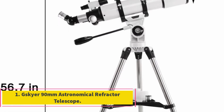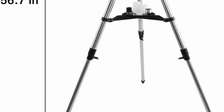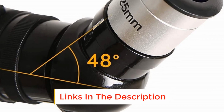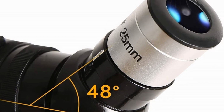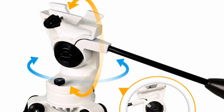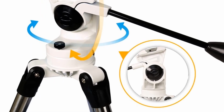Number 1. Gskyer 90mm Astronomical Refractor Telescope. Young stargazers can learn how to use a telescope with the Gskyer 90mm Astronomical Refractor Telescope. It comes with 3 eyepieces, 25mm, 10mm, and 5mm, that correspond to magnifications of 24x, 60x, and 120x, respectively, and an adjustable tripod to help kids get a precise view.